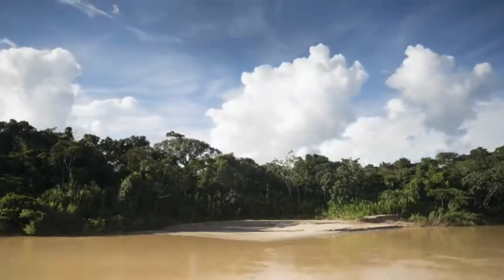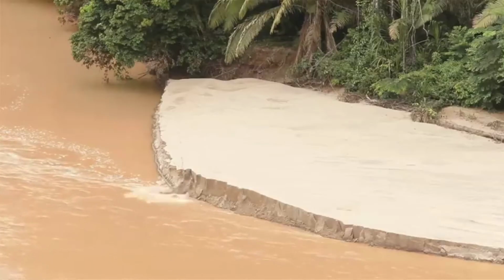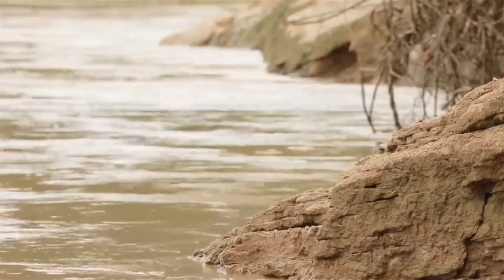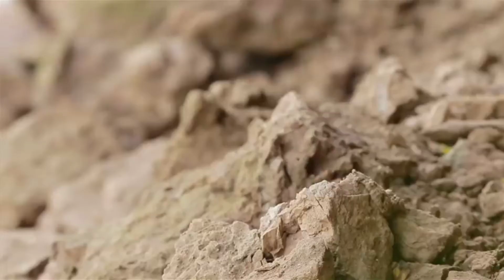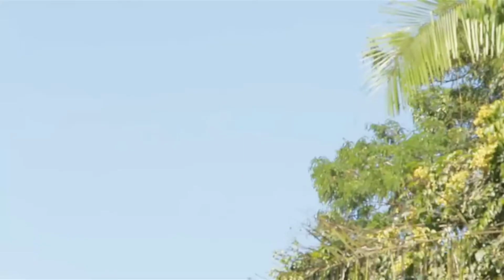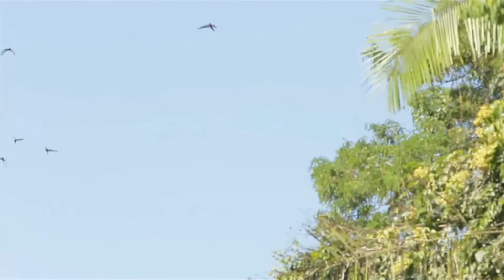The erosive force of the Las Piedras River has gradually unearthed a salty deposit on its bank. This is the last remains of an ancient ocean that dried up many millions of years ago. Macaws flock here from tens of miles around.